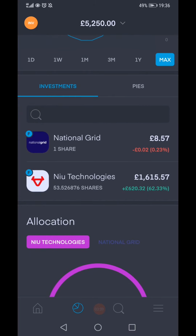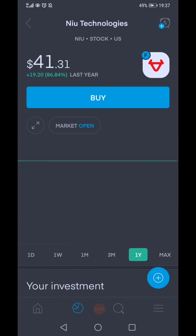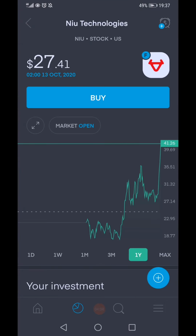So out of all the stocks that I really wanted to hold, it was NIU Technologies, and I just believe in the company. They're basically a Chinese company, an electric scooter or bike making company. And essentially, they have good revenues. Revenues are increasing in the double digits on a quarterly basis. The earnings are pretty good as well, double digits increase as well. They had a bit of a blip last year, which caused them to drop from the initial all-time high, which was around 35, and they just kind of dropped and lingered around this area.